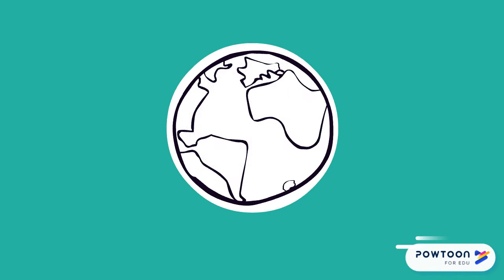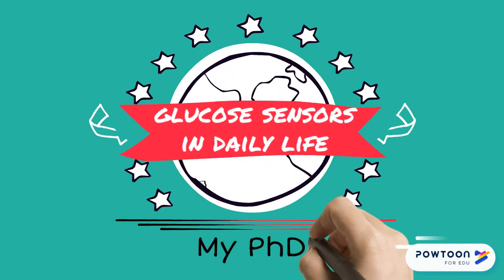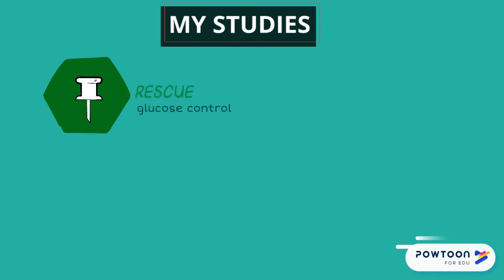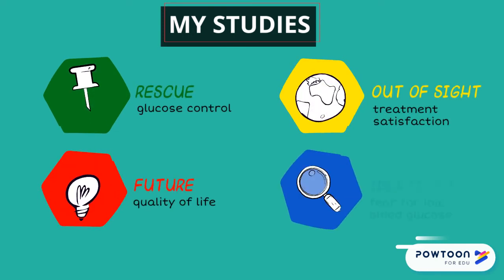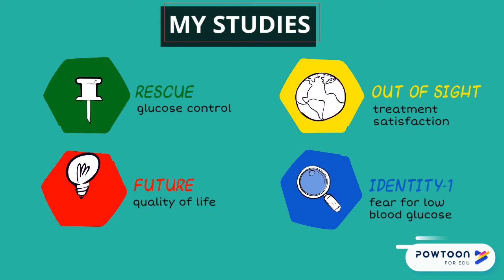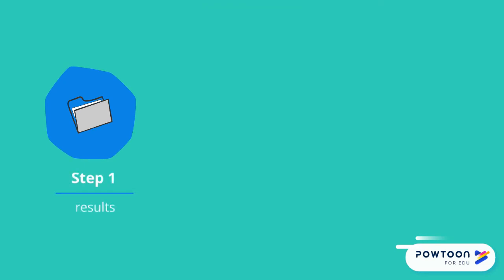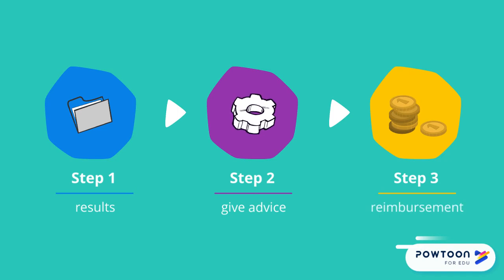During my PhD, I take a different path. I investigate the use of glucose sensors in daily life, because only then can we fully understand the added value of this technology. To this purpose, I coordinate multiple clinical studies looking at the impact of glucose sensors on different aspects in the daily life of people living with type 1 diabetes. With our findings, we try to advise our healthcare authority in how they should implement reimbursement for this expensive technology so that the right people are able to benefit from its use.